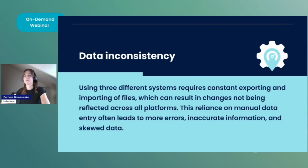And our problem number 2 is related to data inconsistency. Another problem you may face as a project manager working in a separate system is data inconsistency. Because your work requires constant exporting and importing of files, which often leads to situations where the changes made in one system are not reflected in another. The next pain point deeply related to data inconsistency is definitely manual data entry, which leads to even more errors and inaccurate information.